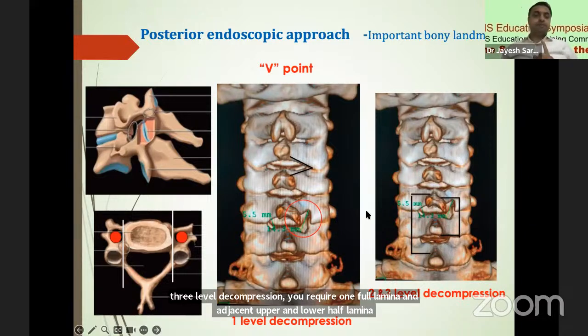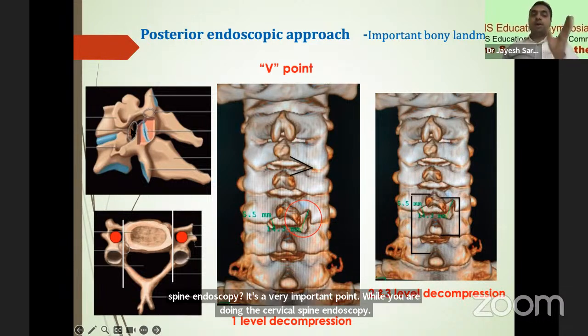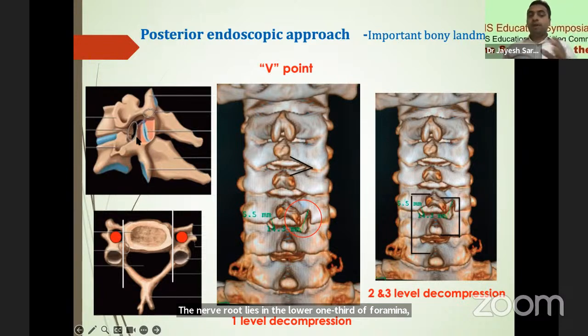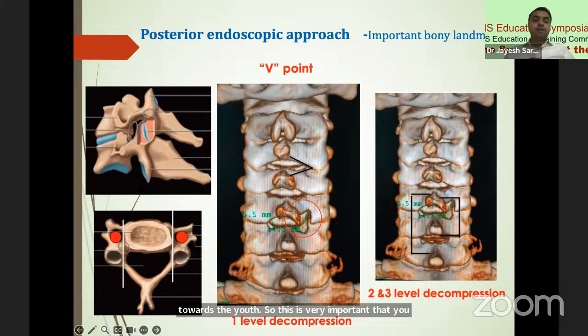Now, what is the difference between lumbar and cervical spine endoscopy? It's a very important point. In cervical spine endoscopy, the nerve root lies in the lower 1/3 of the foramen, unlike the lumbar spine, where it lies in the upper 1/3 of the foramen. It means that while you are decompressing, the nerve root is not going away from you; rather, the nerve root will come toward you. So it is very important that you know you are decompressing the nerve root which is coming toward you. The other part is the vertebral artery. It lies just at the entry point, the targeting point, that is the lamina-facet joint. So you have to work medial, medial, and medial.